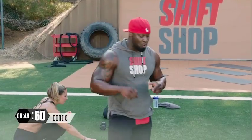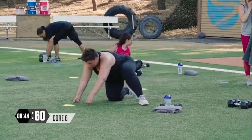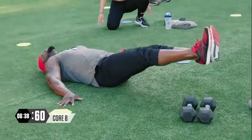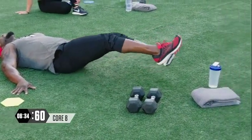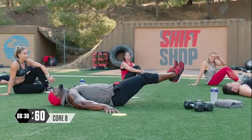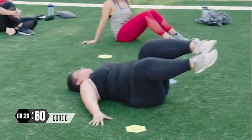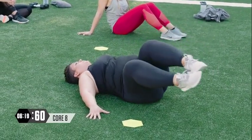Let's work our core. All right, let's get our dumbbells out of the way and we're gonna stay on the turf. Next move, core 8. I'm gonna lay flat, my palms are down, feet 6 inches off the ground, toes are up. I'm going to create the number 8 with my feet. All right, guys? And I'm gonna focus, keeping my core extremely tight. Modification, let's watch Tulin. Knees are bent and she's still doing the same movement, keeping her neck flat.